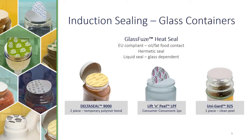Induction sealing for glass containers. Sealing to glass or sealing to quote-unquote treated glass is not new. It's been done successfully for many years, primarily in the food industry for spices, although mayonnaise, nut butters, and now cannabis are all being sealed successfully.